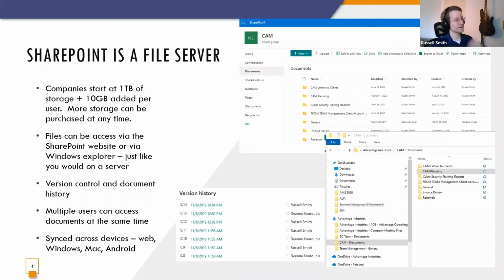So one is you get a lot of storage to start with. And again, it's built in. You're not paying anything extra out of pocket for it. You've already paid for that with your email licensing. So everybody gets a terabyte of storage.